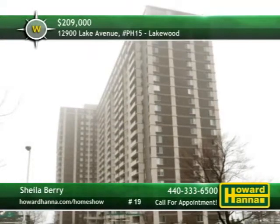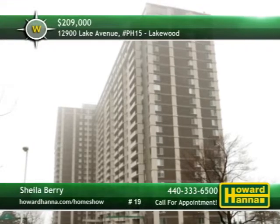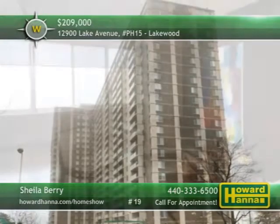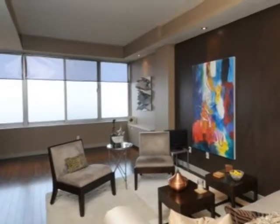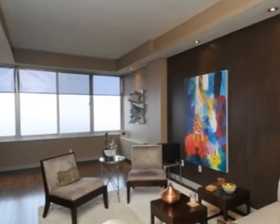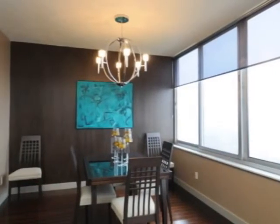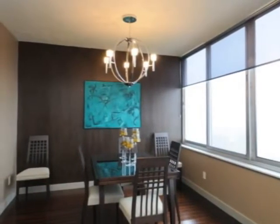City and lake views are visible from every room of this professionally decorated 2-bedroom, 2-bath penthouse unit in Lakewood. Totally updated within the last 3 years, this 2-level residence features bamboo flooring, custom shades, recessed lighting, and a designer chandelier in its living and dining rooms.